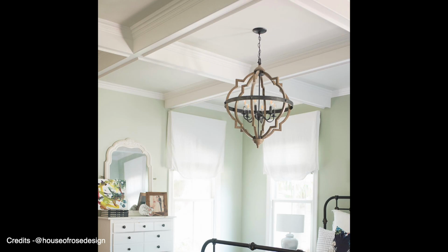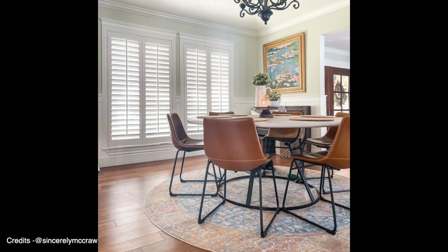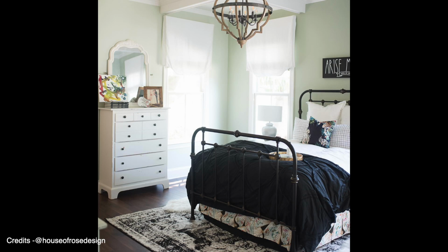Now the next color on my list is Sherwin Williams Livable Green. Now when looking for the best sage green paint colors out there, you simply cannot miss Sherwin Williams Livable Green. It's a slightly warmer green paint color but with a touch of sage green and yellow undertones. This color has an LRV of 61, hence falling on the lighter end of the scale. It tends to reflect the natural light and make the space feel warmer and at the same time larger.